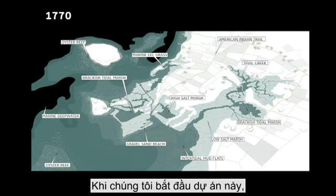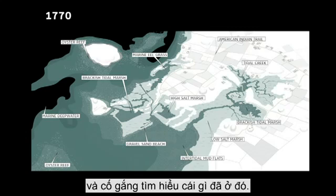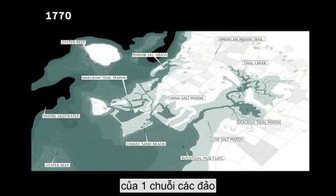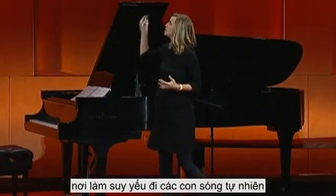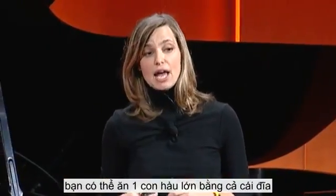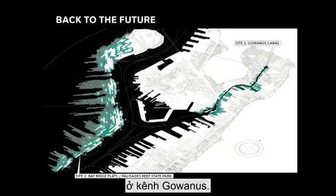When we started this project, one of the core ideas was to look back in history and try to understand what was there. And you can see from this map, there's this incredible geographical signature of a series of islands out in the harbor and a matrix of salt marshes and beaches that served as natural wave attenuation for the upland settlement. We also learned at this time that you could actually eat an oyster about the size of a dinner plate in the Gowanus Canal itself.